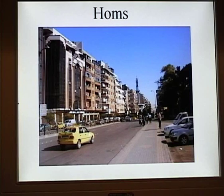This is the city of Homs, and this will be our third stop along our journey through Syria. It is quite an important town, and many people who work in Damascus live there and commute every day.